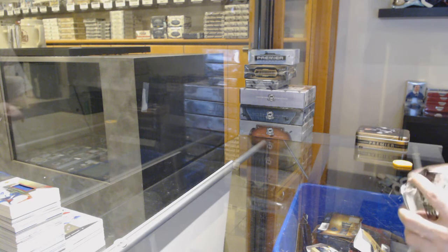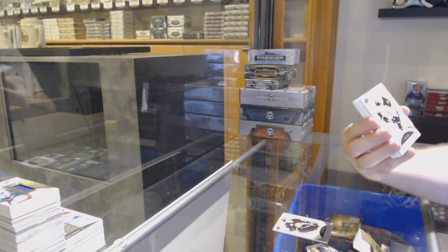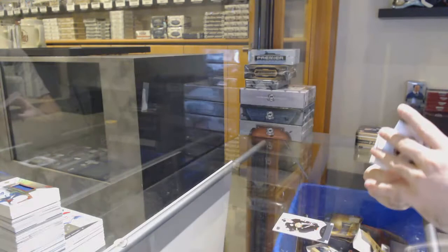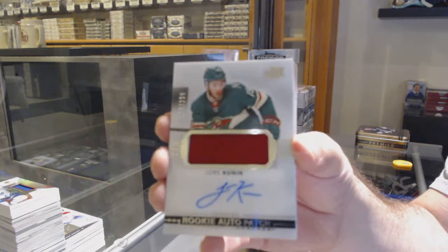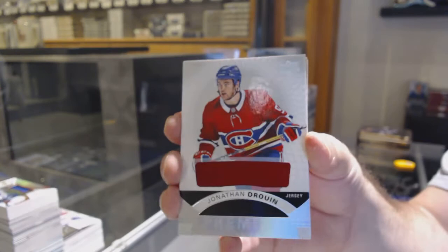We've got for the Canucks, /149, Pavel Bure. For the Boston Bruins, /399, Jake DeBrusk. For the Wild, /299, rookie auto, Luke Kunin. For the Montreal Canadiens, jersey, Jonathan Drouin.